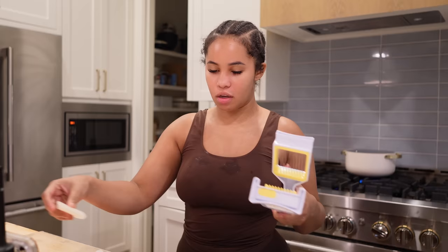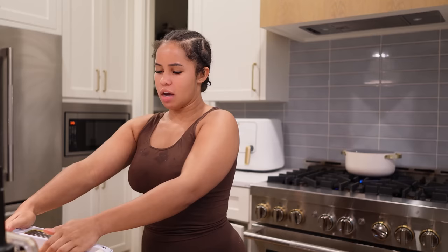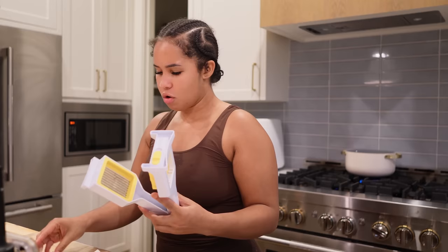The camera battery's about to die, but I want to try this chopper thing for the onions and see if that is easier than me trying to cut it. It's just gonna be slices though. I didn't really think about that. Okay, let me change the battery out. I'm gonna dice the onions and the peppers for the meatloaf. I'm about to switch the battery though, so just uno momento por favor.